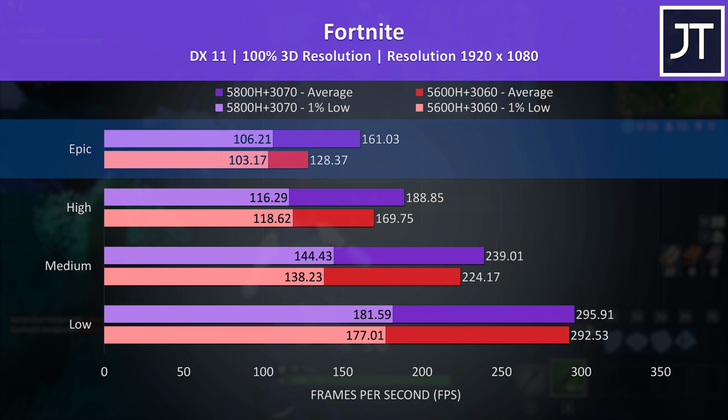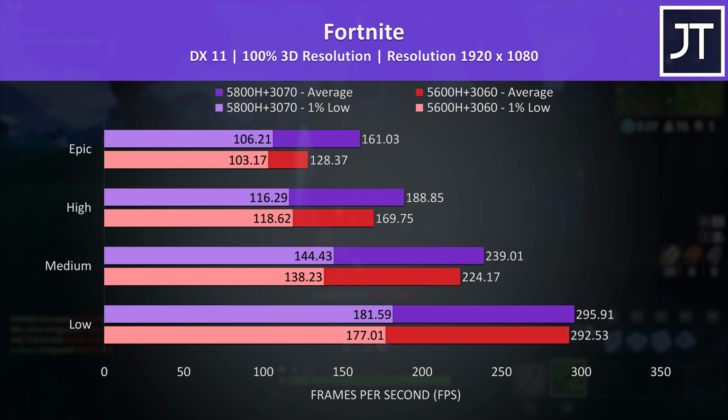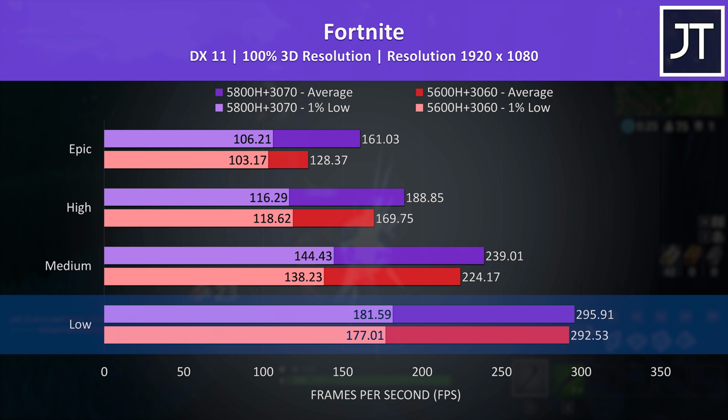Fortnite on the other hand had some of the biggest differences at max settings. The higher spec Omen was 25% faster than the lower spec model, at least in terms of average FPS. We can see the difference in 1% lows is quite small regardless of setting level, and then at low settings, average FPS changes are extremely minor, matching what we saw in other games.